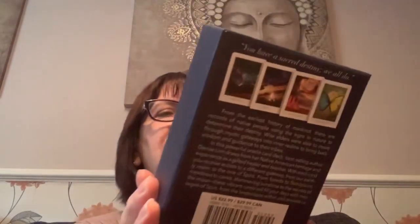It says inside Sacred Destiny Oracle. So yeah, so that's another one by Denise Linn. Like I said, I've not worked with that a great deal, because that's quite a relatively new one. But it looks beautiful. There's your book that you get with that. I have done a walkthrough on that, so I won't go into detail. But yeah, that's another one.